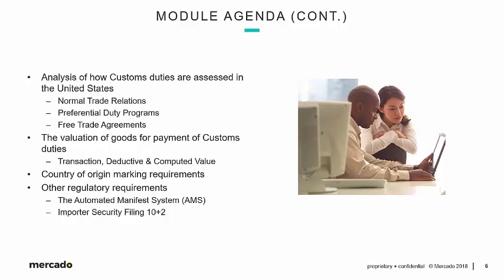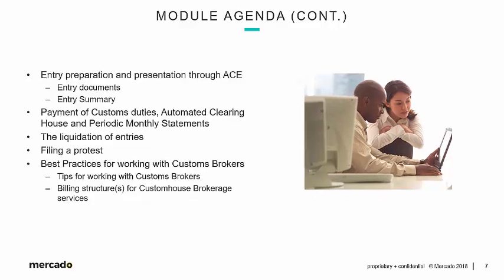We'll talk about country of origin, marking requirements, and other regulatory requirements too, the Automated Manifest System, AMS, and Importer Security Filing, 10+2. Finally, last slide on our agenda.